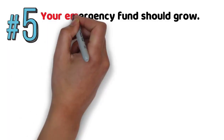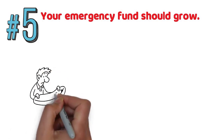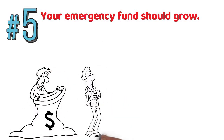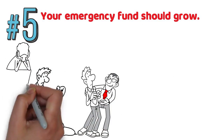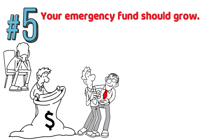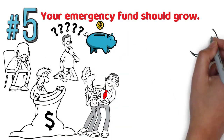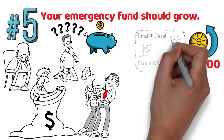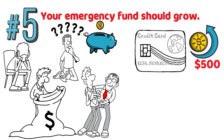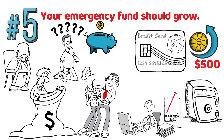Number 5, your emergency fund should grow. If you're one of the many people who don't have much money saved, it's easy to fall into the trap of using credit cards too much, especially if you can't borrow from friends or family or cut back on spending. Before you can pay off your debt, you have to build up your savings. Before you start paying off your debts, try to save at least $500 in the short term while only making the minimum payments on your credit cards. This way, if you have an unexpected cost, you can use your savings instead of your credit card.